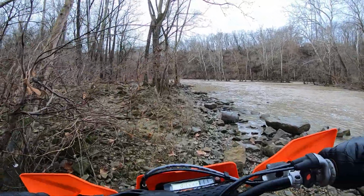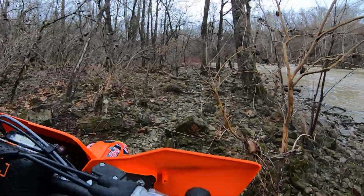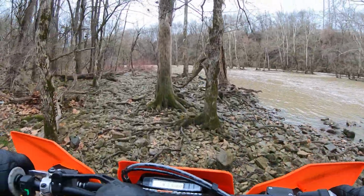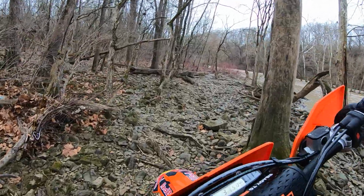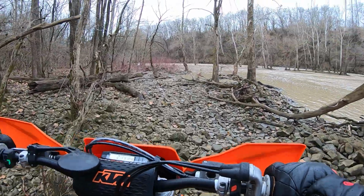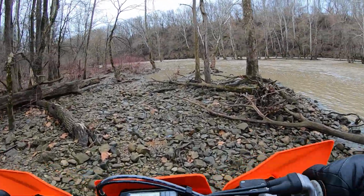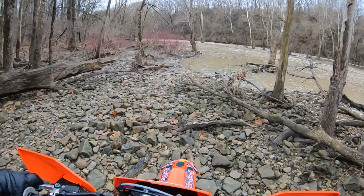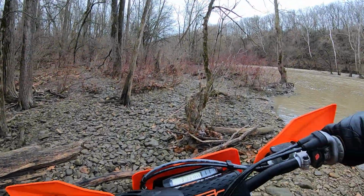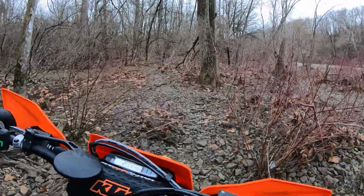We might even get some snow flurries today, but I thought I still want to go for a ride on first day of spring. Nothing like some slippery, cold rocks. And this thing, man, I should have let the air out of the tires and softened them up a little bit. But this is what this bike is really good at. This slow putting, grinding, finding traction.